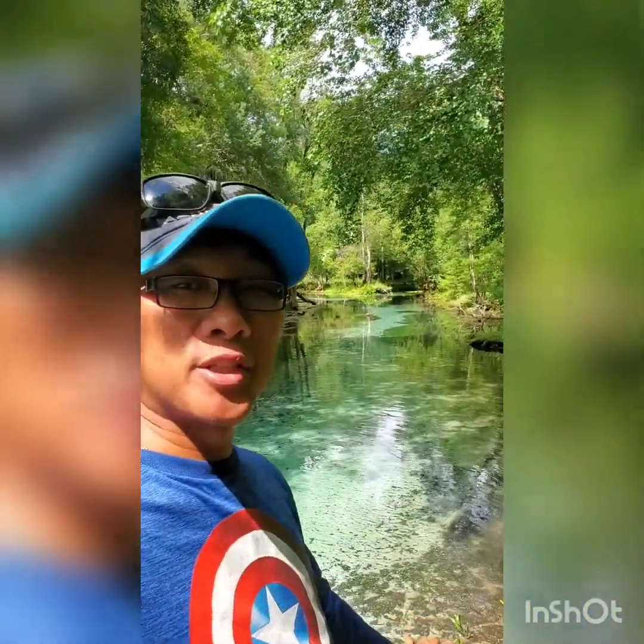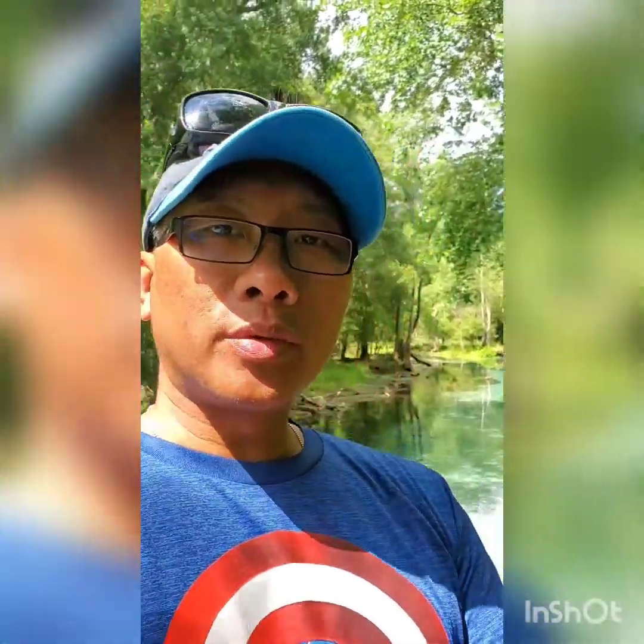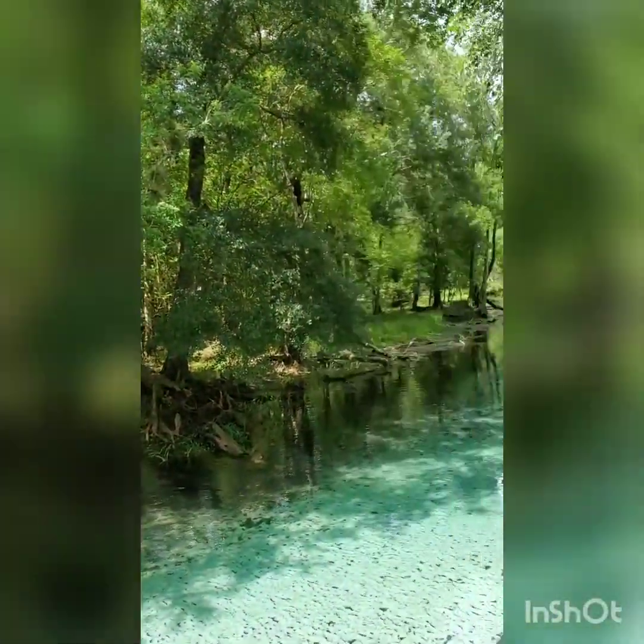This is the end of the spring's run for Blue Spring, Gilchrist Blue Spring. And guess what? We've been here since 10 o'clock, and slowly but surely people have started to dissipate and leave or go back to their campground. So I'm going to turn around, and right now there are a handful of people here, including kayakers. Let me turn this around so you can see.